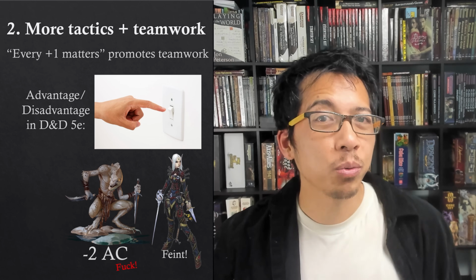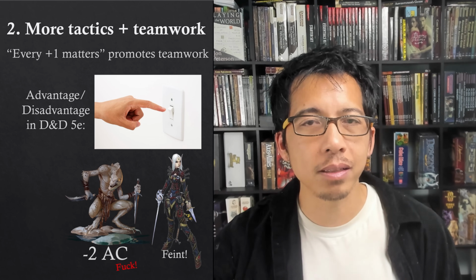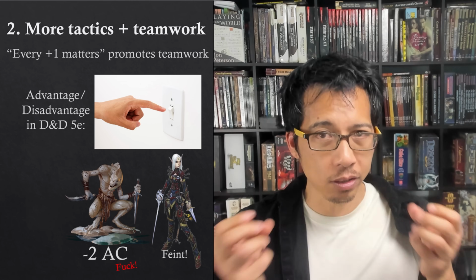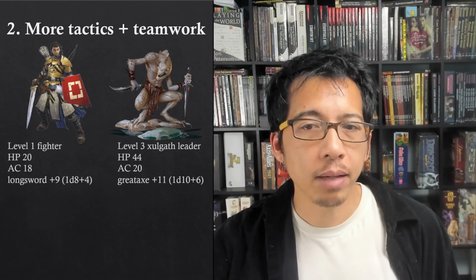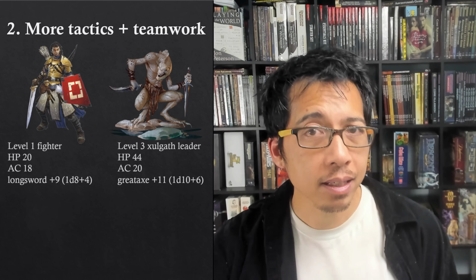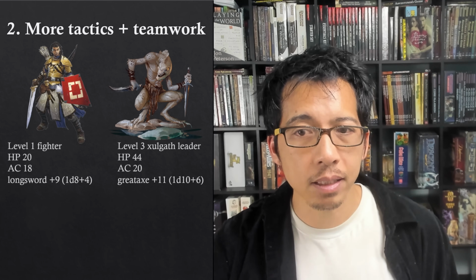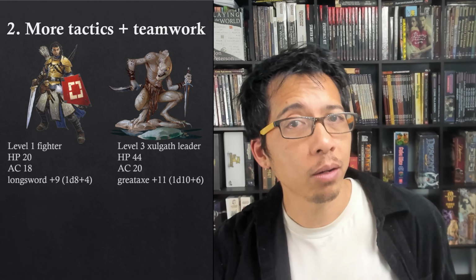Now, all this sounds great so far. Every +1 is sexy, but it gets sexier when you consider the outsized importance of extremes. I'll illustrate this with an example. So here's our level 1 fighter and level 3 Zulgath leader. I'm going to show you how a +1 can have a drastic effect in reducing the chance of this Zulgath leader critically hitting our fighter, which we saw earlier can knock out the fighter.